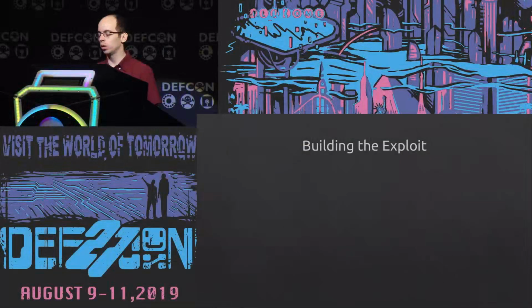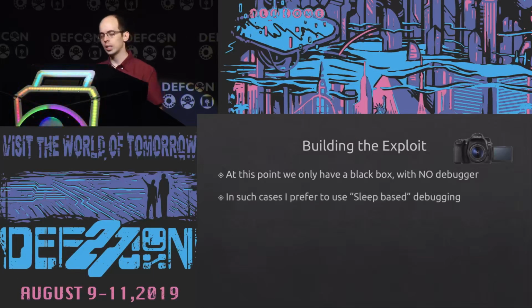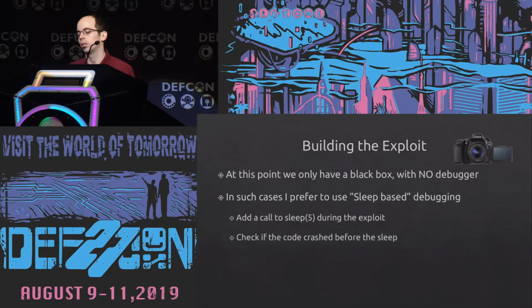When building the exploit, we need to remember we don't have a debugger. We only have a camera and that's it. It's a nice little black box. We can see it, but we don't have a debugger for it. In such cases, I usually prefer to use what I call sleep-based debugging. You simply find a function for sleep somewhere in firmware, and you add a call to sleep 1, 2, or 5 somewhere inside your exploit. If your exploit took 5 seconds and then it crashed, you know you reached your breakpoint. If the code crashed immediately, you didn't reach your breakpoint. And this way you can debug your exploit without having a debugger.